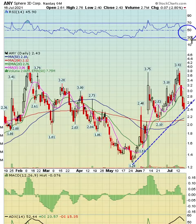Of course, we also have to watch ANY, also a green Bitcoin mining energy play. Bitcoin's probably going to have a big test this week. We're approaching some key support levels on a lot of the crypto, so it's going to be interesting to see if we get the bounce backs in those.